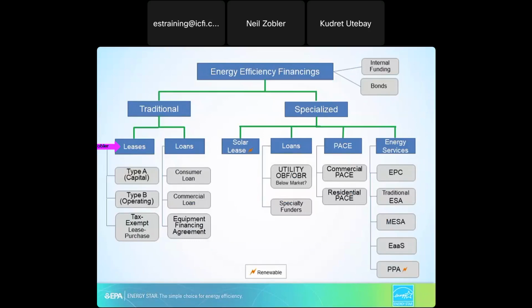We've got leases. There are two different commercial type leases, type A and type B, used to be called a capital lease or an operating lease, or a tax exempt or lease purchase financing. These are done at lower interest rates because the qualifying entities do not have to pay federal income tax on the loans, and the lenders will reflect that in the lower pricing. Under loans, of course, consumer loans, commercial loans, and equipment financing agreements. I'm finding that a lot of the funding organizations are using EFAs, equipment financing agreements, more so than loans, more so than leases these days because of changes that were made and the way you have to account for leasing.